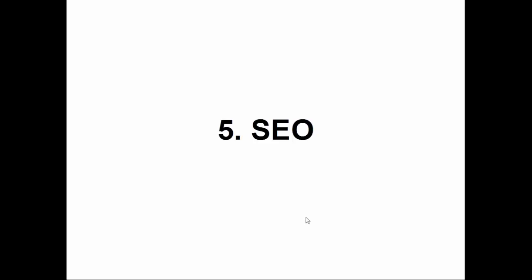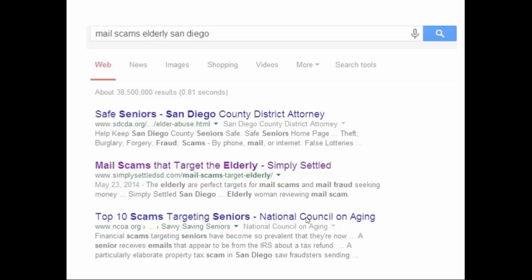Then we get to SEO. With that website, we really only care about people in the San Diego area finding it. So when people search related to San Diego, it comes up. Probably on the other end of the country, there are a lot of websites that feature mail scams, so you're probably not going to get that kind of result. But that's our goal, right? We want targeted visitors to our website, not just tons and tons of traffic. So that's one of the things to consider.